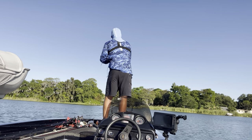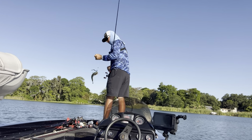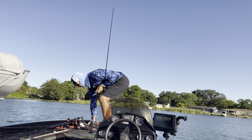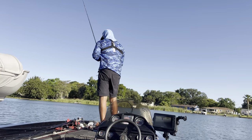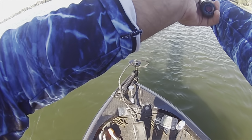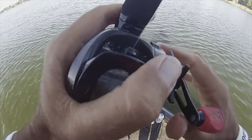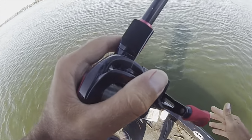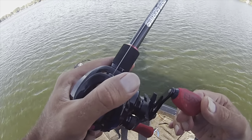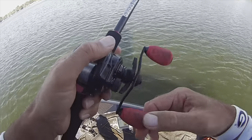Hard, but he is small. Little guy. French fry bass. French fry. He's going in. Oh, there he is.